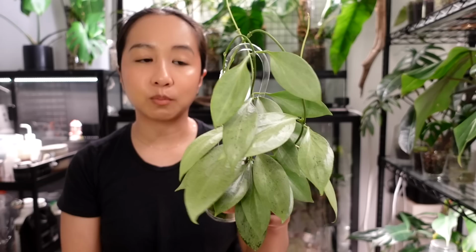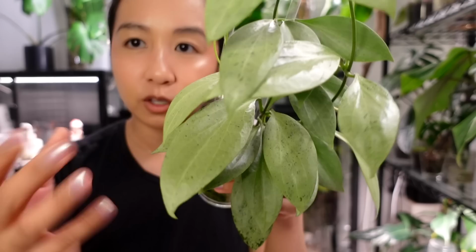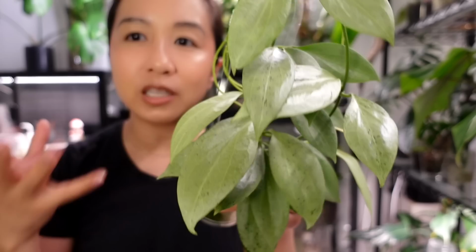She's just come a long way. I got this one as a two-leaf cutting and it has just exploded. And I love how compact it's growing. It's like this little bush and I'm obsessed with it. I feel like these are one of the most magical Hoyas out there. If you are into silvery Hoyas, it's not really quite silvery. It's like this really bright seafoamy green rather than a silver.